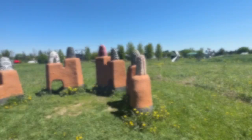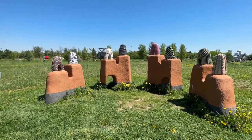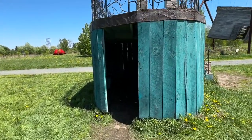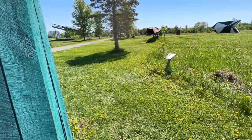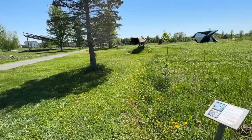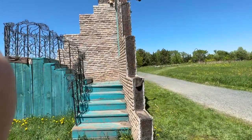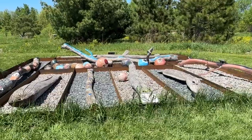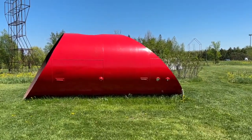Getting the hang of it. Oh, it's like a little tiny house. Sort of. What is it called? Sauteed. Tackle box. Looks like a red tube that I want to go jump in.